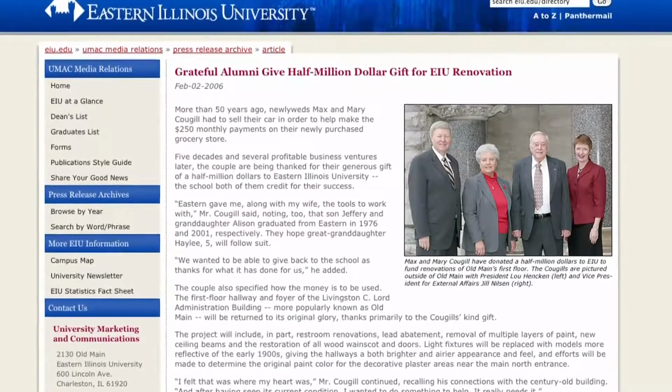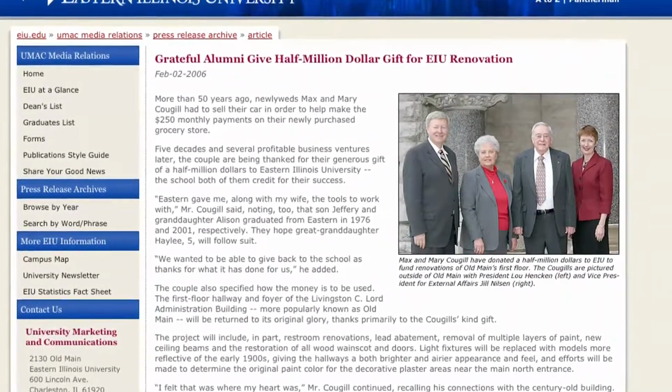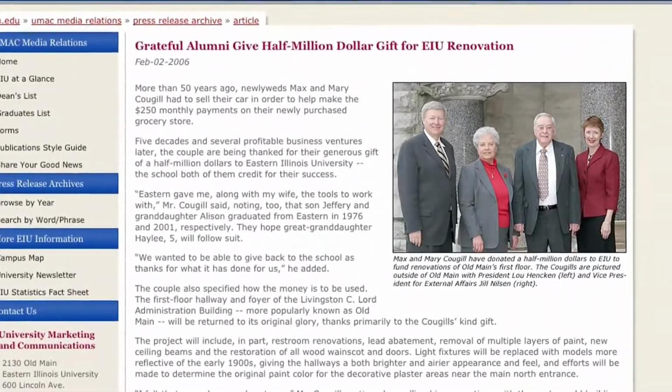Well, Max and Mary Kogel are alumni of Eastern Illinois University. They graduated in the 50s. They have great love for Eastern and real fondness for Old Main. They made a gift to the university to help us refurbish that first floor in Old Main.